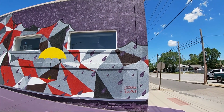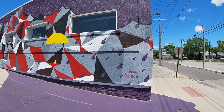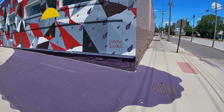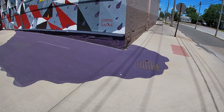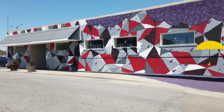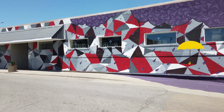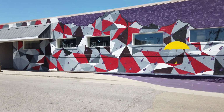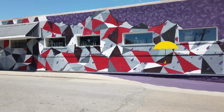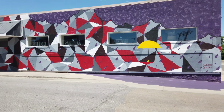This features a geometric pattern that leads you to the purple rain area. You will find two stylized purple clouds showering the wall with purple rain. The purple rain is accumulating in a purple rain puddle down there on the ground, that you can see running down the sidewalk. The purple rain is coming down around a floating yellow umbrella. This yellow umbrella allows for a great interactive element that can be posed with for great Instagram shots. And this was completed by Josh Benson and Luke O'Neill.